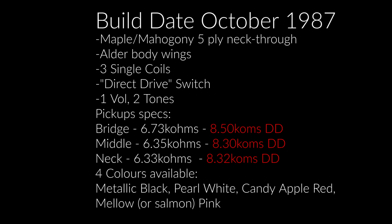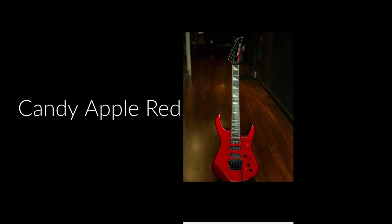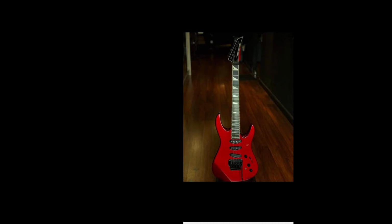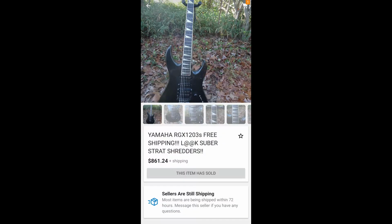Now, in my journeys over the years, these models were only made for 2 or 3 years, but I've seen candy apple red in my travels, as well as pink. It's popped up on eBay. There's probably not very many of the pink ones around, so if you do have a pink one, it's quite unique. And in terms of value, I've seen a couple come up on Reverb and even Facebook, even in Australia.